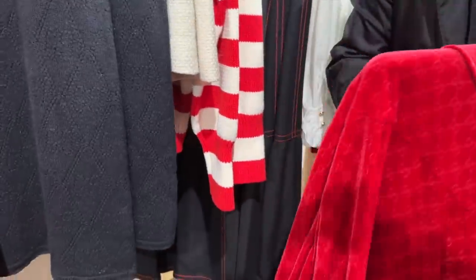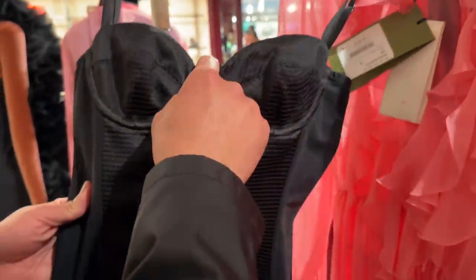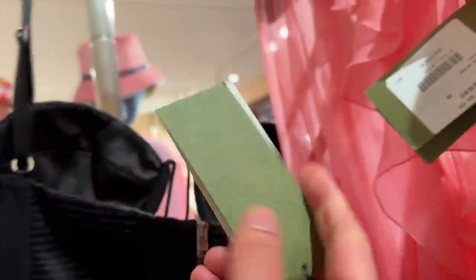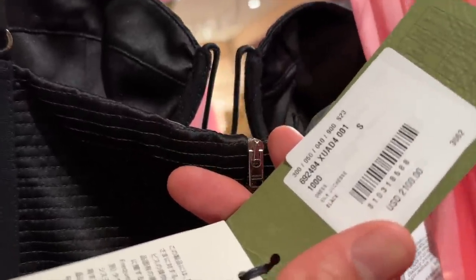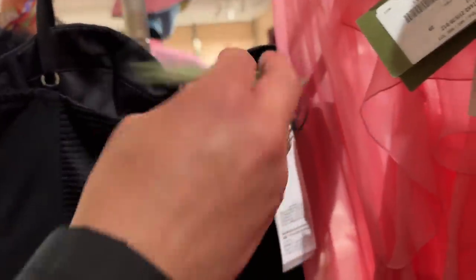I think I'm going to try the stirrup leggings. This is giving very Tom Ford vibes. Beautiful. And it's got straps, which means that you could wear it with the mesh inserts, like a lingerie vibe. Price check. $21 from $42. So about 50% off.